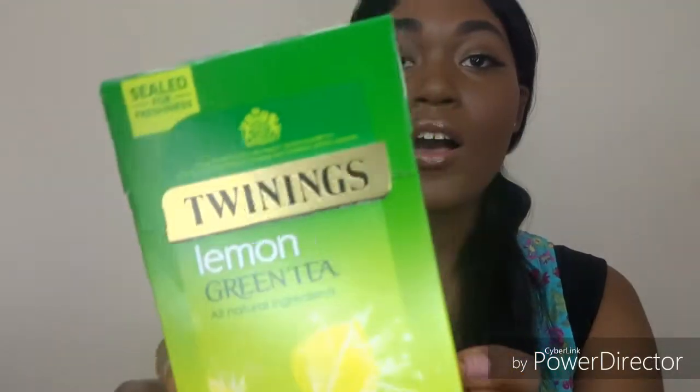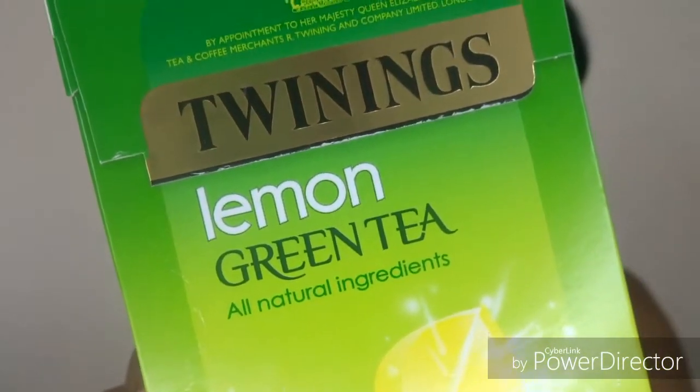So right here is the lemon and green tea of Twinings. In general, green tea has multiple benefits, but the first one is that it has a bioactive compound that improves health. So that's great to know, and it means that not only does it keep you awake because it has caffeine in, but it is also able to help you with inflammation and other health problems. It has the antioxidant called EGCG, and this has many benefits to health.